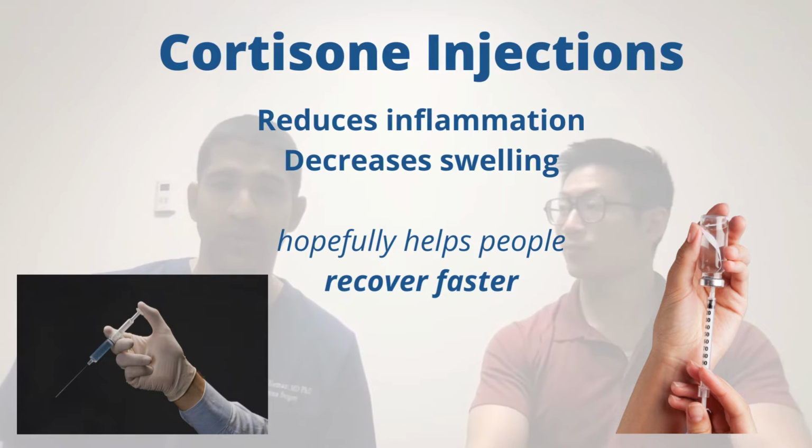We're not exactly sure where Mike Trout received his injection. It'd be pretty hard to actually access the T5 costovertebral joint, which is where it's been reported that he's had a problem, because the costovertebral joint is very deep and it's surrounded by the lung, it's surrounded by your spinal cord, and so actually getting a needle into that spot would be pretty difficult.